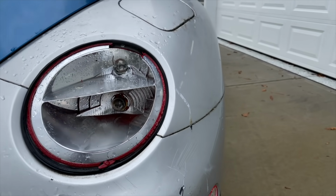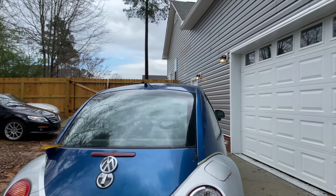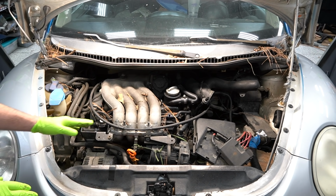For our demonstration, we're gonna be using this 1998 Volkswagen Beetle, which is clearly in almost perfect condition. But because it's not perfect, this gives me an incredible opportunity to share with you some must-follow maintenance tips. Let's start with basic underhood maintenance.